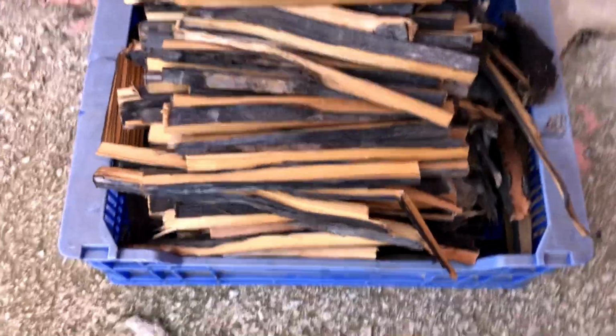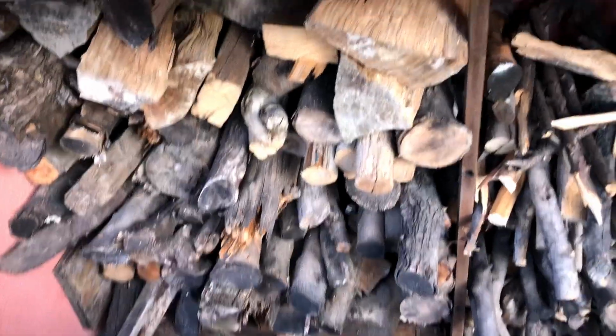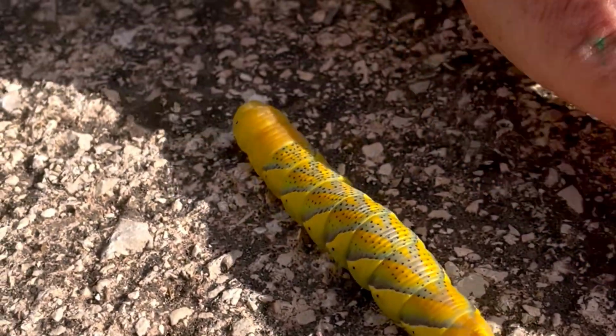Chopped up a huge pile of fire starter. That should last us for a while, I think. And Irene is the master cutter. You got the hand? Yeah, make a little video of it.